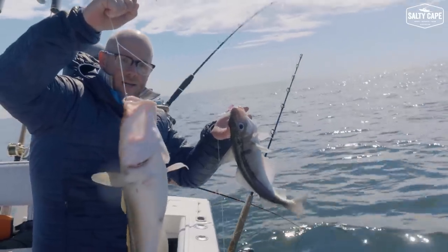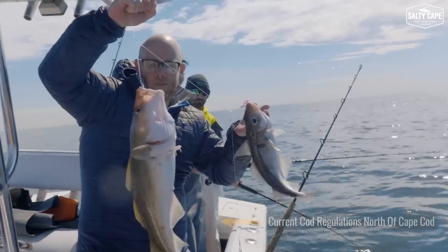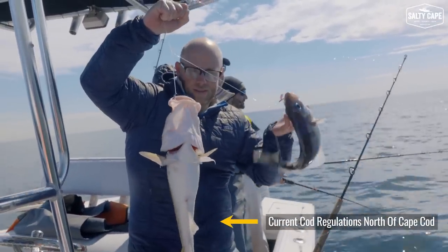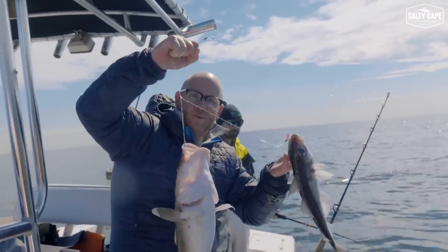I'm not complaining. It's before April 15th, so we get one fish per person. We'll measure this guy, but I can tell just by looking at him, he's legal and certainly a haddock. And well, I'm certainly pleased for the first film trip of 2022.